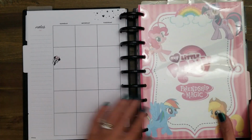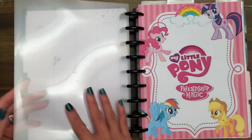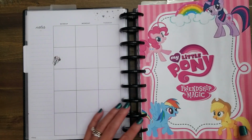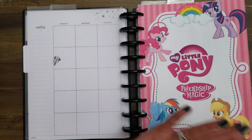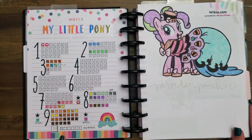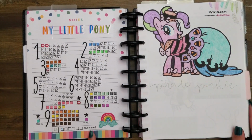And then in this section, I have a couple of classic size pages that I didn't want to shrink down to half letter size just for the month of September. And again, it's mostly TV shows and things like that that live in my home binder. So the first thing here is we were wrapping up the end of My Little Pony.